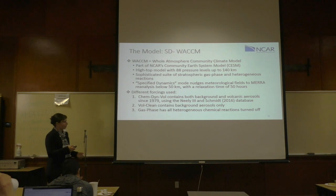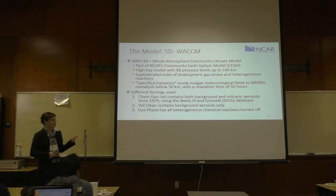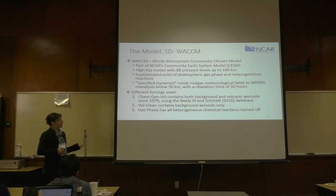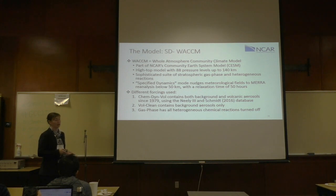And the key thing for this project is that we were able to turn off those heterogeneous chemical reactions I talked about earlier, so we were looking at gas-phase chemistry only. We were also able to, in a separate run, remove volcanic aerosols. So our main run has this data set of moderate and large volcanic eruptions. We can take that out. We can say how much heterogeneous chemistry is happening on background aerosols alone.